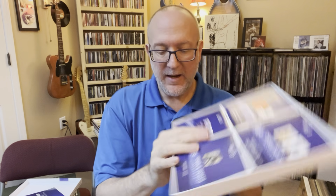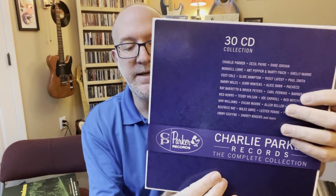The sound quality does vary, because you have a lot of different recordings here that were recorded differently, but the sound quality is pretty good, all considering. So there you've got 30 discs inside this box plus the booklet. I do recommend getting your hands on it. A lot of cool jazz. You've got some Miles Davis in here as well, but also a little bit of R&B and pop music. But it does lean heavily on the jazz side of things. So I do recommend that. Charlie Parker Records Complete Collection, 30 CDs.